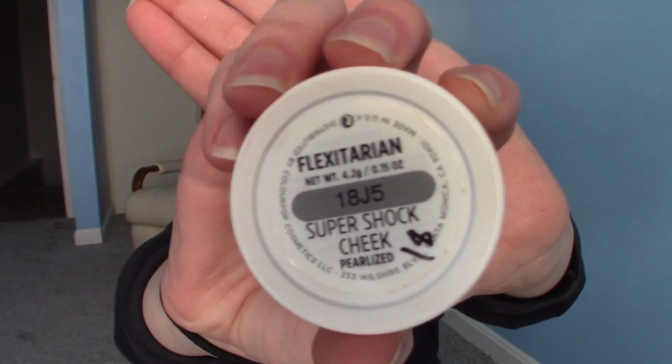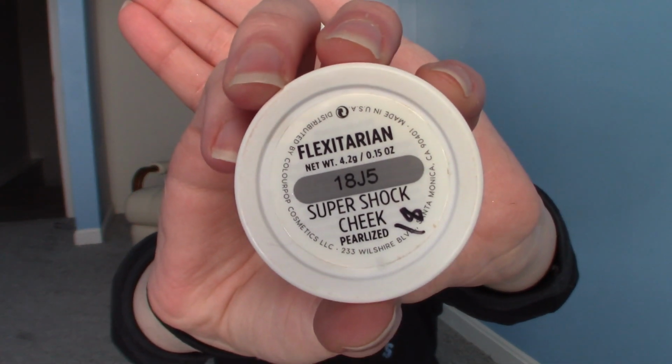And then for category 15, a product you haven't used much, that actually comes from ColourPop as well. So I have 2 of their Super Shock highlighters. The other one is Smoke and Whistles, which was in this project previously, and I hit pan on it. So the other one that I have is Flexitarian. Here's the back of it so you can see it. And I really do like this, but I have not used this a lot.